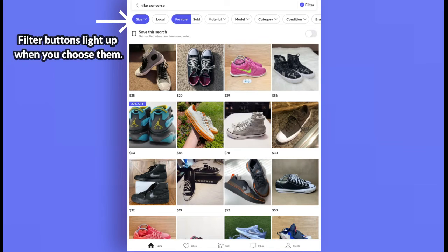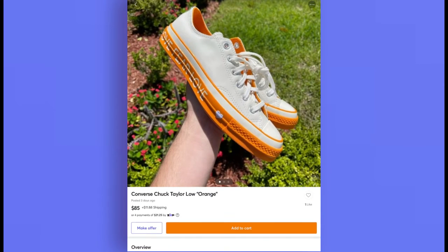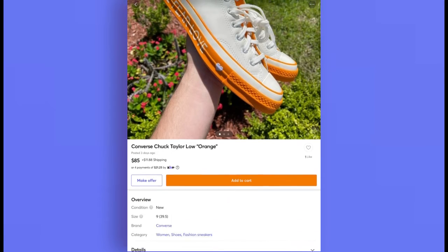There we go. So from the search that we have here, let's add some items to our favorites and to our cart. These orange ones are kind of cute. To add some awesome items to your cart, you'll tap on the image that you're in love with, and on the details page, you can gather some more information about the seller and the item. You'll see the price, the shipping cost, and an overview of the item's condition.